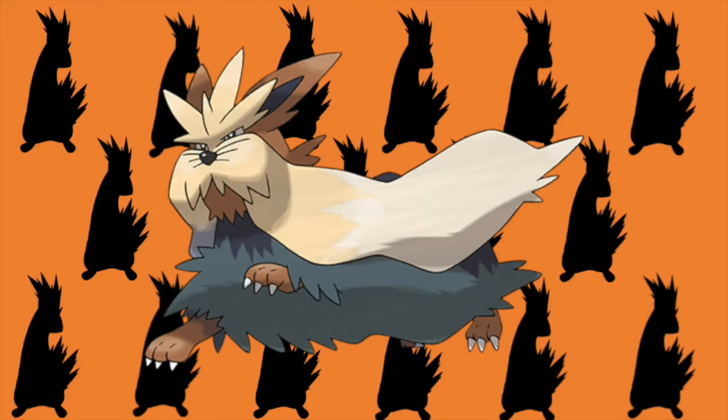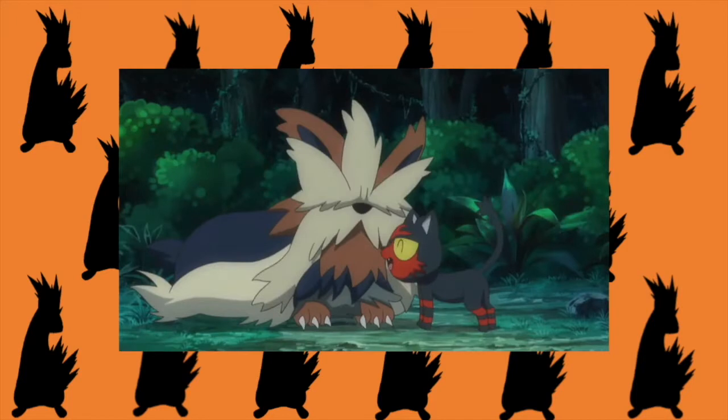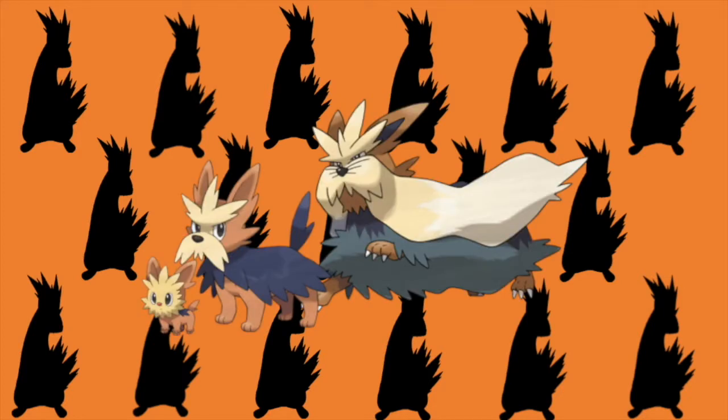Number 9. Stoutland. At the number 9 spot we have Stoutland. Now Stoutland is a really cool and underrated Pokemon. It probably is my favourite of the early normal type Pokemon from each region, and Stoutland has a really sad Pokemon Sun and Moon episode where it passed away and Ash's Litten was kinda sad. It was a really sad episode, and I actually really like the whole Stoutland evolutionary family.